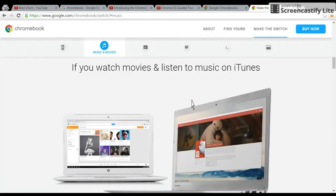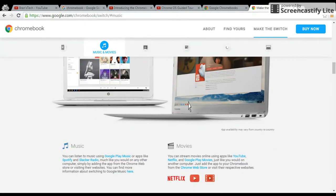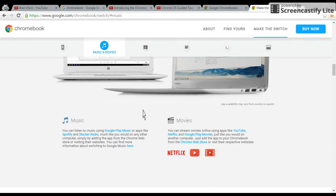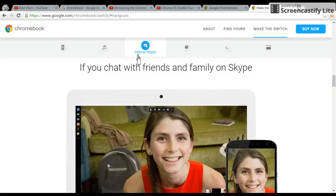If you watch movies and listen to music on iTunes, you can do it on Google Play Music and Google Play Movies. And YouTube. And of course, they put Spotify, Slacker Radio, Netflix there. But actually, Netflix works pretty great in the Chromebook, as I've heard. But they are actually advertising themselves, kind of, because they make all of this.